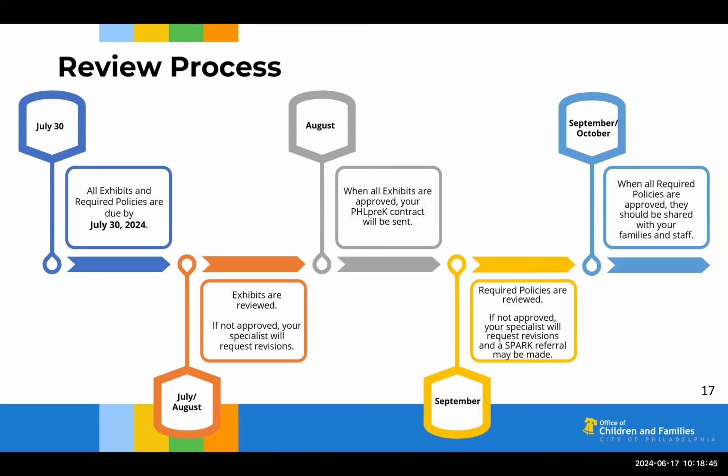If it's not approved, then the specialist will follow up. If it's minor edits, the specialist can follow up with the provider directly just to get those completed. If major revisions are needed, though, then they will be making Spark referrals, and we'll talk through that process a little bit. By September, October, hopefully we'll have all the required policies approved, and those can be shared by providers with families and staff. We realize school may have started already by September and October. It's likely they would have shared some version of the policy previously at the beginning of the year with their parents and staff, but they should be sharing the revised policies if they changed at all.